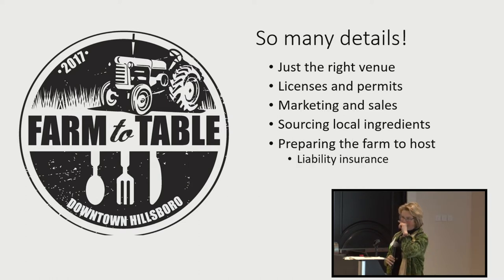And anyway, most farms, because people are so busy, do need some sprucing up, and they may need some infrastructure as well. You do need to check with your liability insurance and make sure a one-time event will be okay. Make sure you don't need some sort of rider.